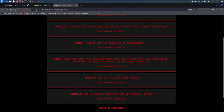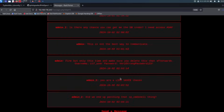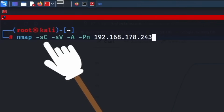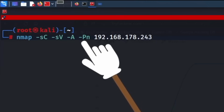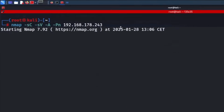Now that we have access to the database credentials, let's see how we can try to use them. I already know the IP address of my target, so let's start exploring the target server for vulnerabilities. I'm gonna head to my terminal and run my favorite command, which is nmap -sC -sV -A -Pn, followed by the IP address of my target. -sC is for default scripts, -sV enables version detection, -A means aggressive scan, which also enables OS detection, and -Pn is saying to nmap, hey, don't check if this machine is up or not. So let's run it and see what we get.